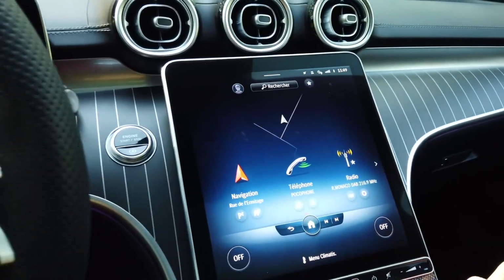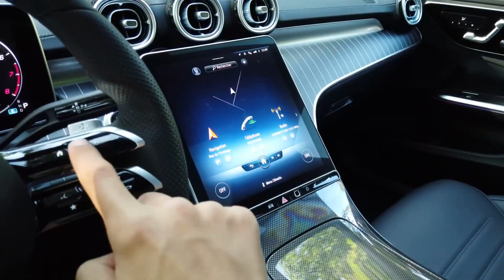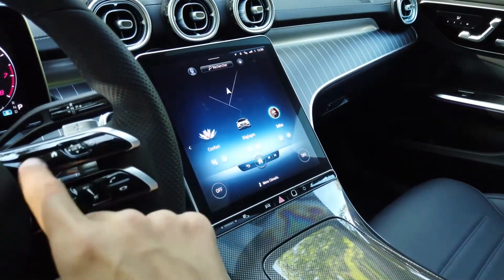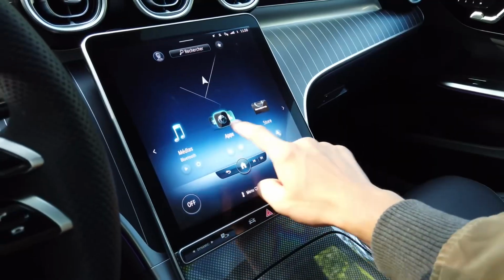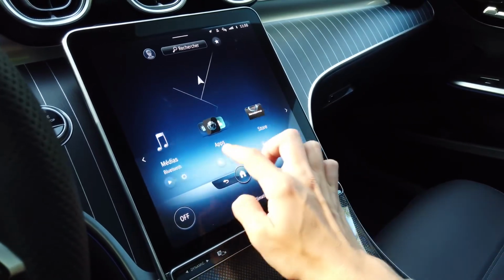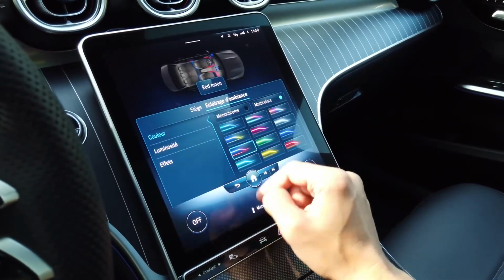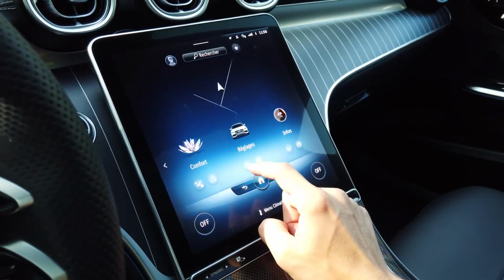This screen here is fully touch sensitive and you can also control it from here. So, for example, with this little touch sensitive button, I can go through the menus and so on. Otherwise, it's very simple. All the settings are here with navigation, phone, radio, media, connect your phone, Mercedes store apps, comfort. For example, you can choose the lighting from here, color settings, and so on. Go back there, we have little shortcuts each time.